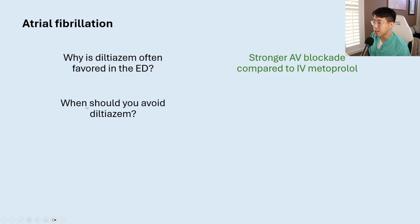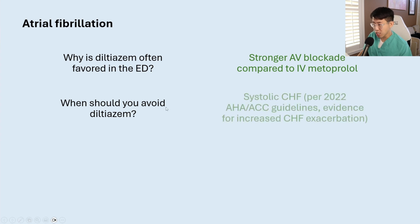The problem is there's one situation where you do want to avoid diltiazem, and this is one of the big reasons that internists tend to use metoprolol more. It's because a lot of our patients have systolic heart failure, and diltiazem should be avoided if patients have systolic heart failure. Again, it's a stronger negative inotrope compared to IV metoprolol, so there's some evidence that shows there is an increased risk for CHF exacerbation in these patients.